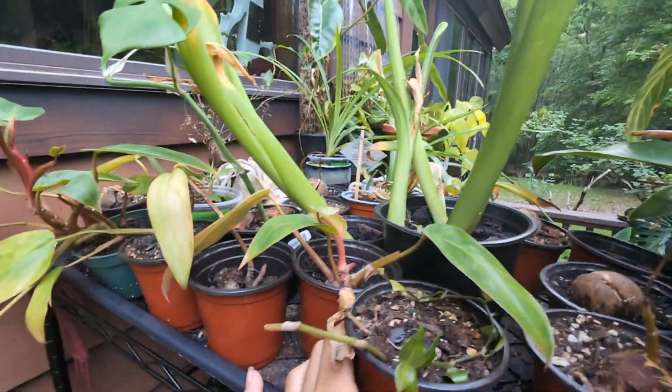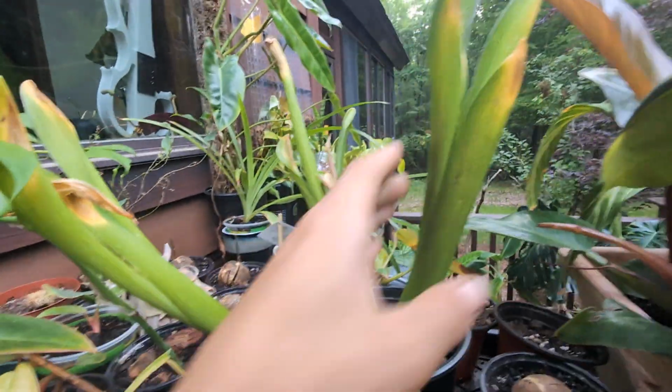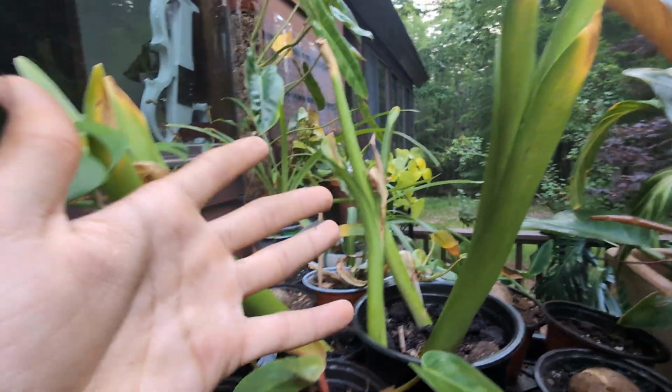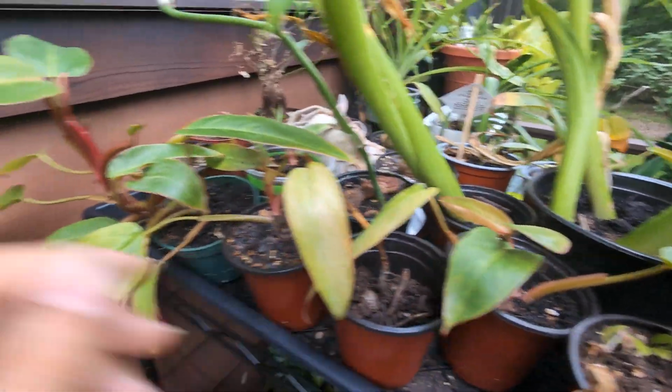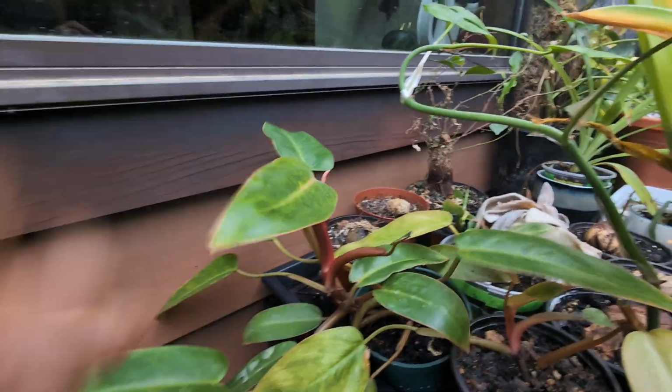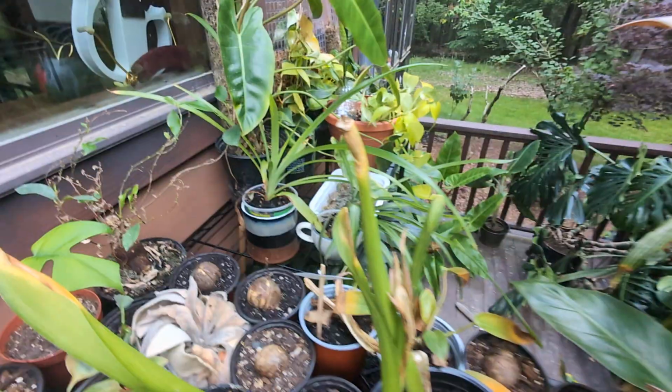We have a green Tradescantia, a couple avocados. These are hyacinth bulbs. There's multiple Philodendron painted ladies up here. This is the big one. There's a dead cactus, an almost dead ficus, more avocados. Come around to this side.